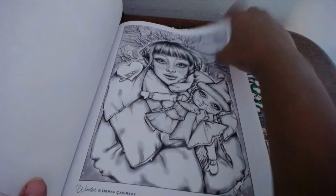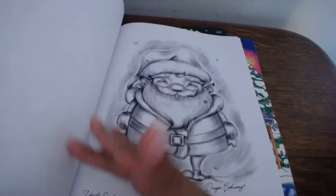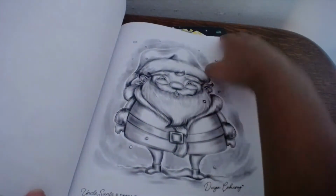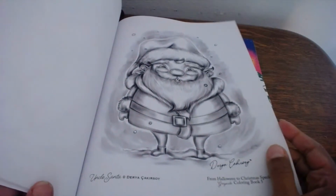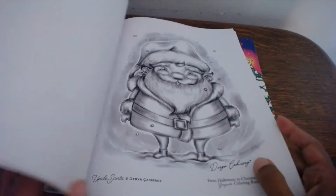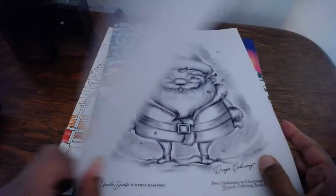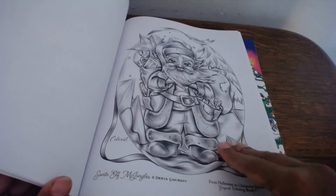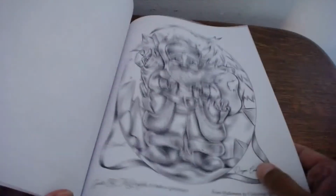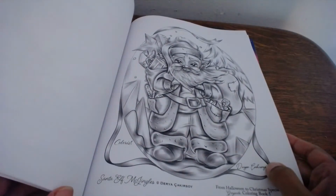Winter. Uncle Santa. Oh, I could see me enjoying this book. This is the perfect book if you want to really get a nice Christmas and Halloween book. It will be perfect for people who like grayscale like me. This is the perfect book to get somebody.